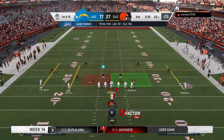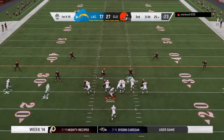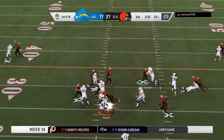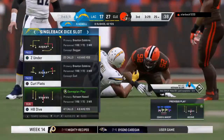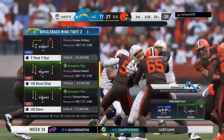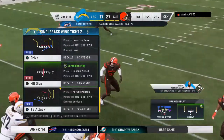The Charger drive about to get going. And last time, decent field position through the pick 6. Obviously costly. But they can't afford to just bunker in now. All right, good field position means go ahead and attack on offense. Try and press the advantage a little bit. They just have to be better with the football on this possession.